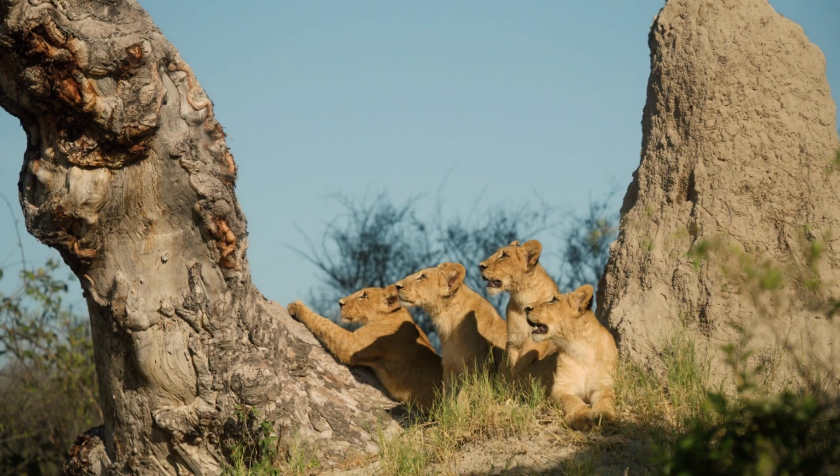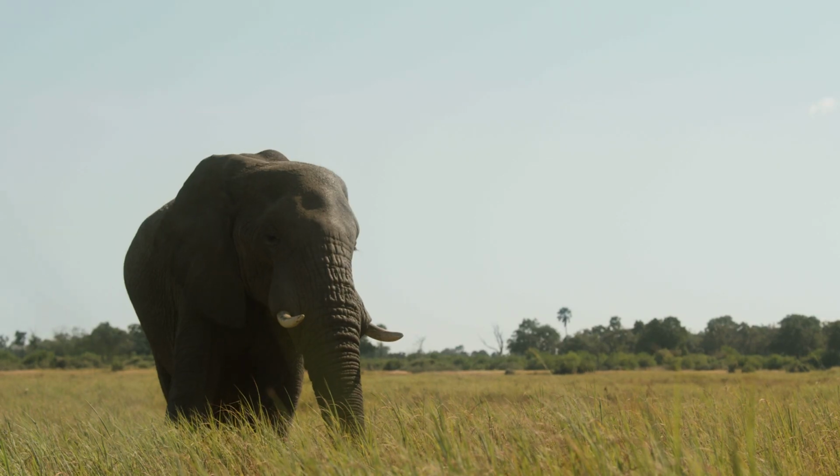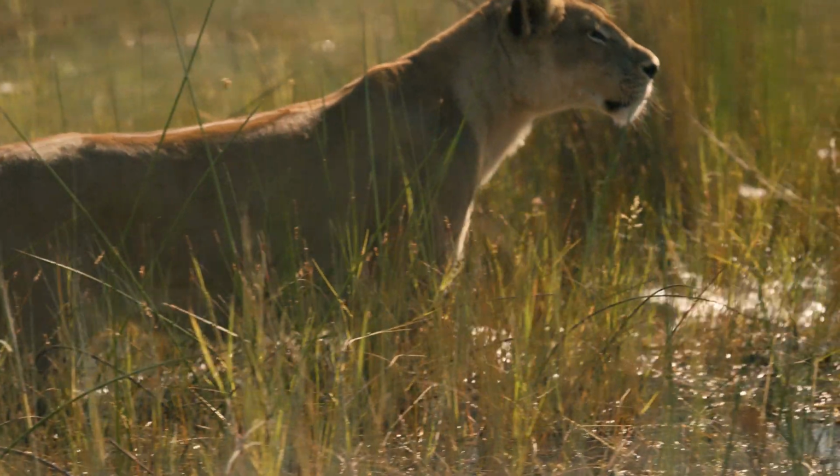This is the Okavango Delta, Africa's largest endorheic delta. It's home to some of the world's most endangered species, including 70% of Africa's remaining elephants, and provides water to hundreds of thousands of Botswana.